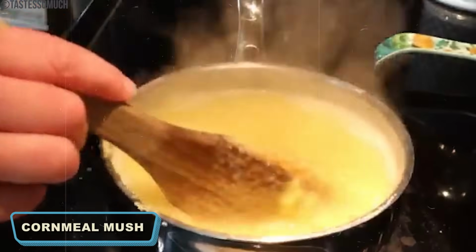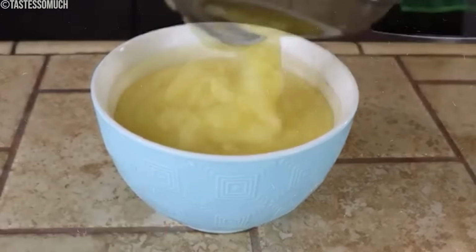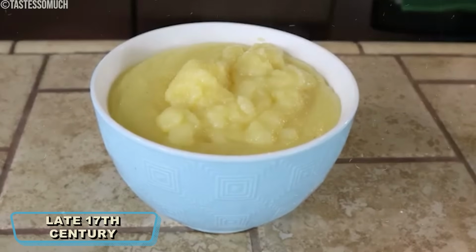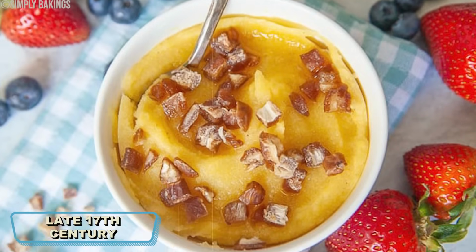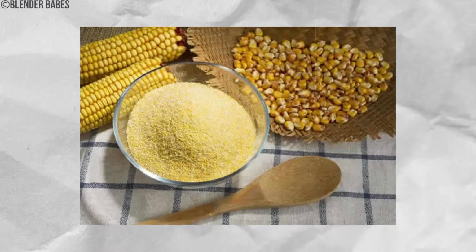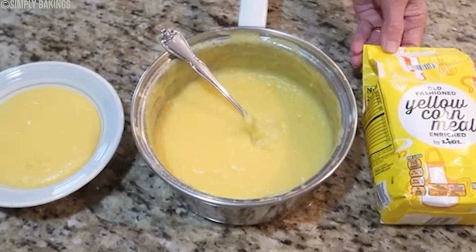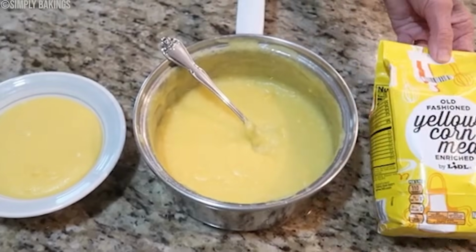Cornmeal mush is a traditional dish popular during the Great Depression in the United States. It was first made in the late 17th century and was a staple for many families, particularly in rural areas where cornmeal was affordable and easily accessible. So how was it made? The essential ingredients included medium grind cornmeal, water, and sometimes salt.